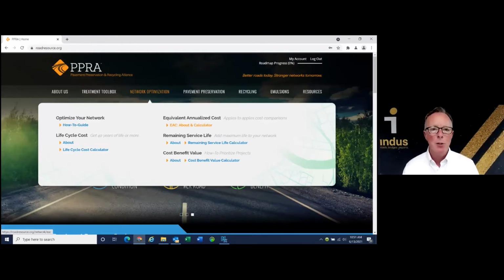There are 7 tabs along the top of this homepage. One's labeled network optimization, and if you click on that, you can see in the upper right this equivalent annualized cost concept. We don't have time to cover it in any detail today, but essentially it's a way to compare treatments side by side on an annualized basis. So we take the cost of the treatment per square yard and how much life extension we expect to get from that treatment, and we divide the cost by the life extension to come out with an equivalent annualized cost in terms of dollars per square yard per year.